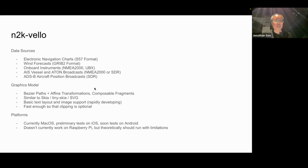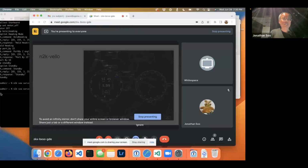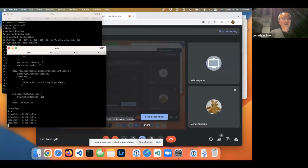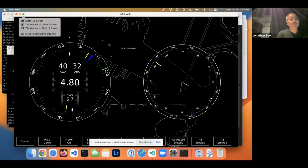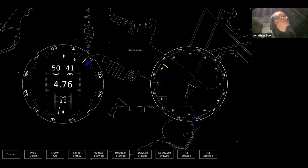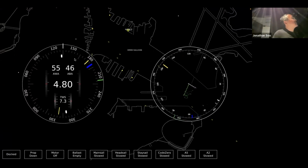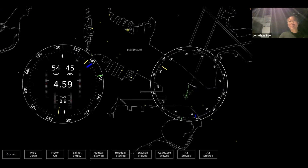So let me see if I can actually get this working. This is the challenge. So I'm going to actually run it. Okay, let's see what this looks like here. We'll do this full screen. I don't know how well this will show up on the screen share, because Google Chat is probably only going to do it at whatever number of hertz.